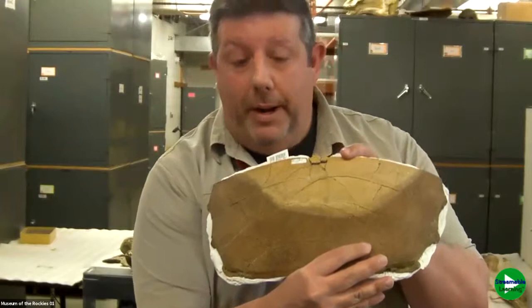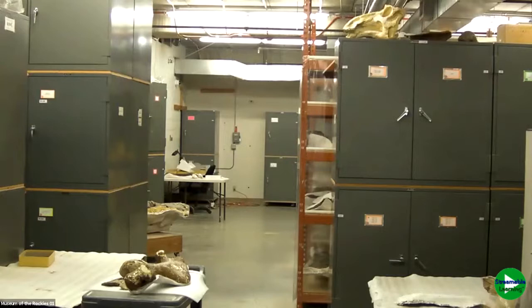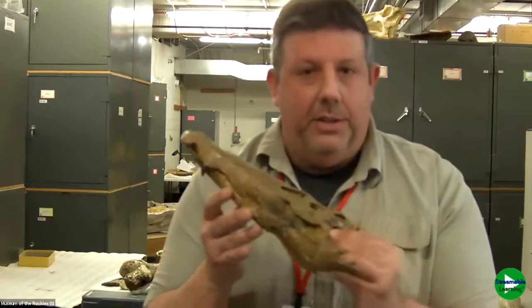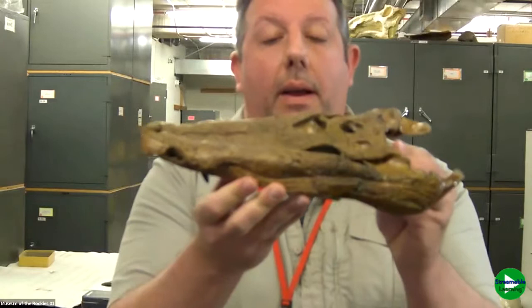But the thing that really helps seal it for paleontologists when we're reconstructing environments is this fossil. This is a complete skull. And I'm going to turn it actually so it's kind of outside. Any guesses as to what this is? You can just put it in the chat box and let us know. Alligator. Alligator, crocodile, coyote.